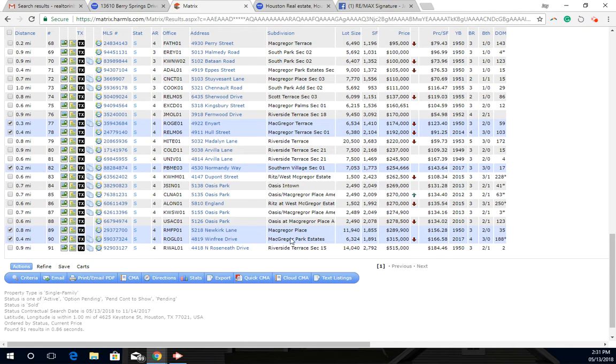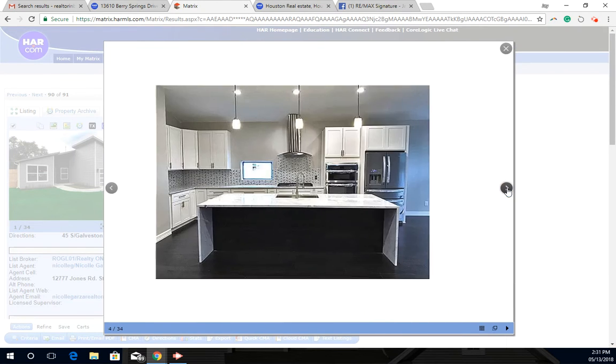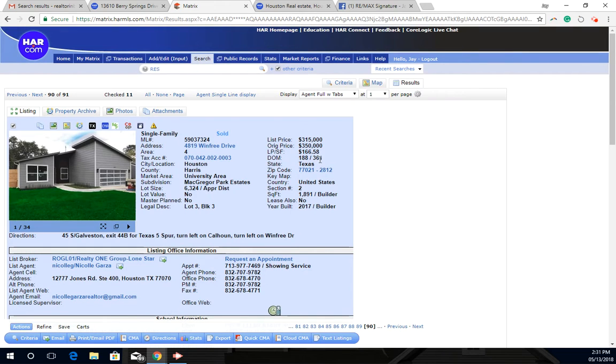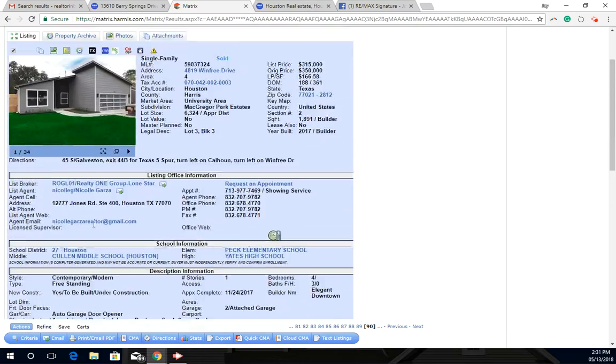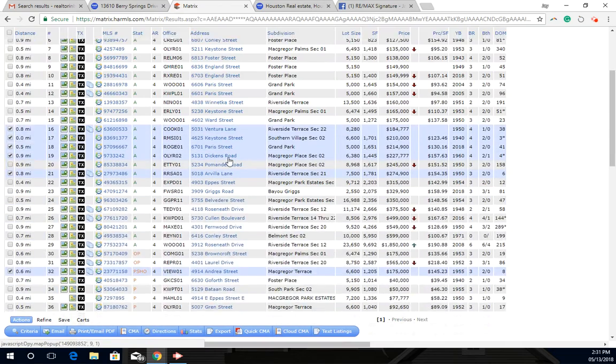This one went for 315 in McGregor Park Estates on Winfrey. Brand new home. Obviously, they decked it out. It looks really nice. But it was on the market for 361 days, just shy of literally a year. And they started at 350, they dropped it to 315, and that's what they ended up selling it at. So obviously, I know we're not comparing apples to apples here, but it's not too far off as far as square footage from yours, but it is a new build. So the numbers here are all over the place.